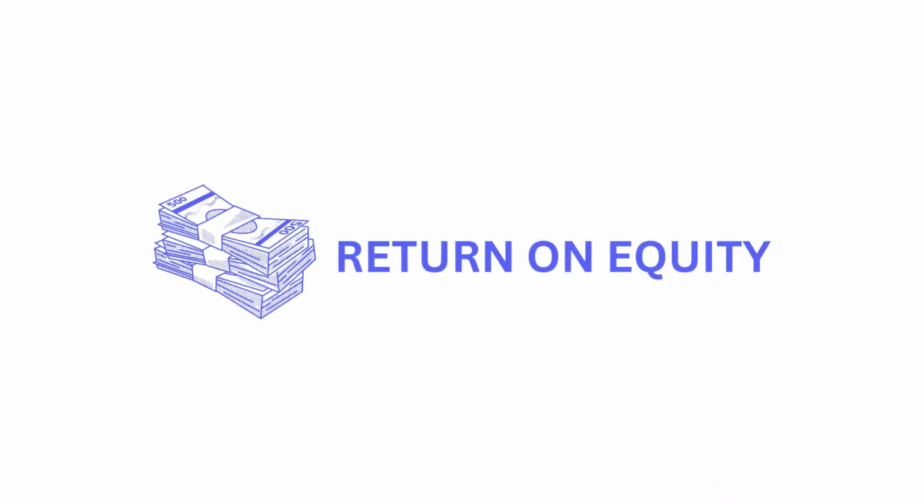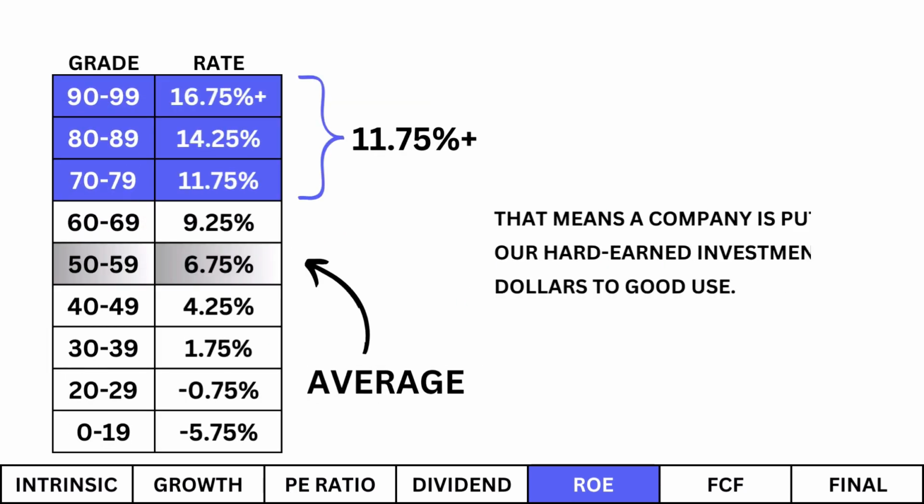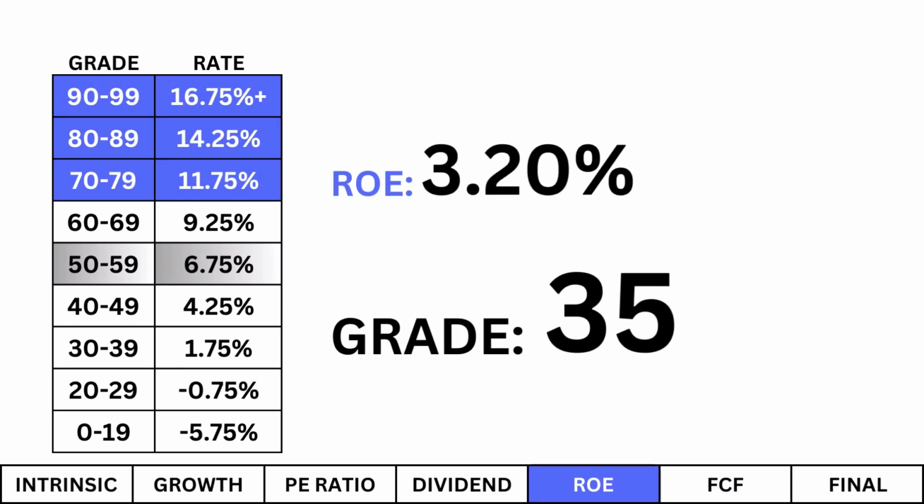Return on equity. Return on equity is profit generated with the money shareholders have invested. I'm looking for an ROE of at least 11.75%. That means the company is putting our hard-earned investment dollars to good use. Unfortunately, our ROE isn't what I want to see. This can be attributed to a low-margin business or bad governance.